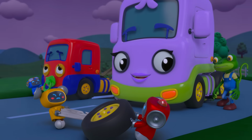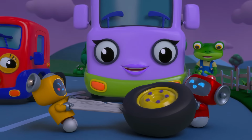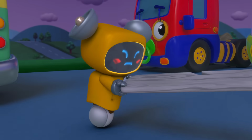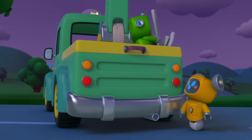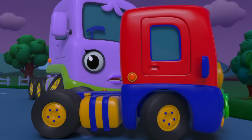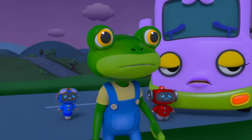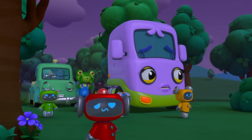There you are, Mummy Truck. Your new tyres should be all set. All right, Mechanicals, let's load up that fence. We don't want another truck to get a flat tyre too. Baby Truck, wait! You mustn't go off by yourself! Baby Truck, where are you?